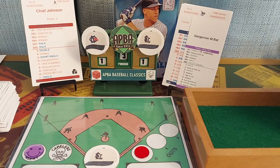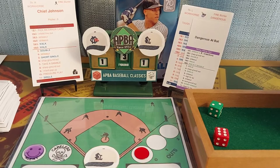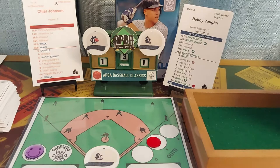Eight off the pitcher card is a sharp ground ball to Duke Kenworthy. He snags it, throws to first, one away. Top of the order in Bobby Vaughn. Led off the Terriers game with a home run. Here's the pitch to Bobby Vaughn. 10 off the pitcher card, pressure play.